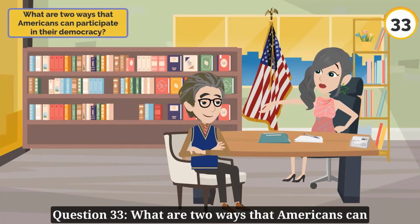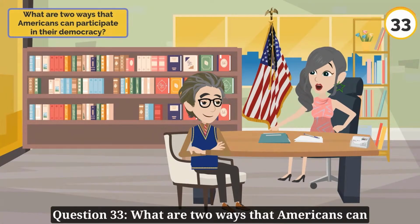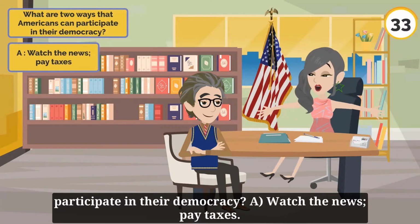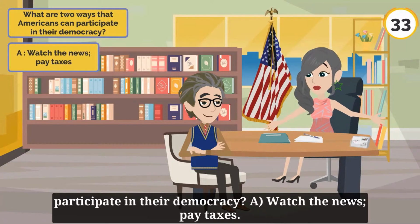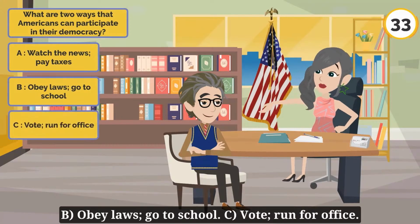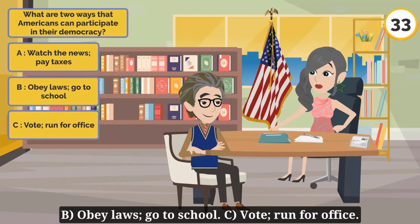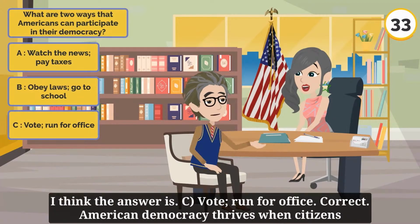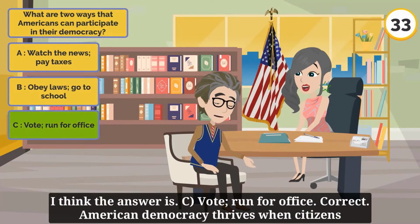Question 33. What are 2 ways that Americans can participate in their democracy? A. Watch the news, pay taxes. B. Obey laws, go to school. C. Vote, run for office. I think the answer is C. Vote, run for office.